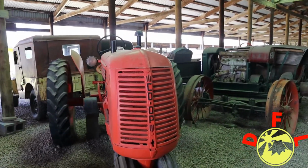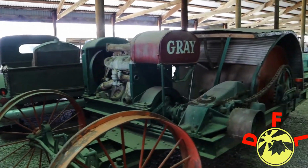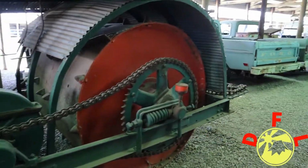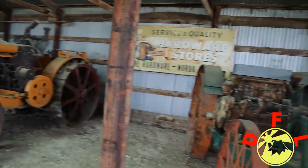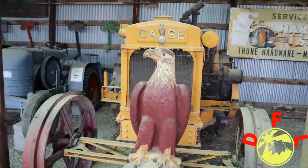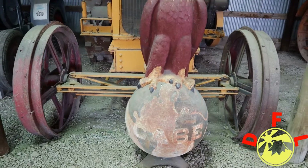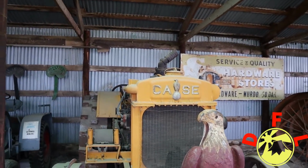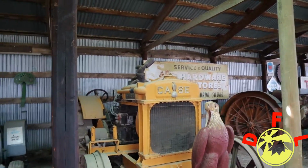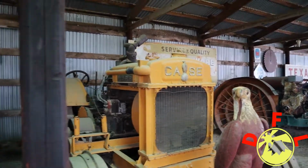And in here we have some older tractors, antique tractors. I don't know what years they're from or anything. Not very well versed on farm equipment, but as you can tell, they're definitely old. And we have an eagle just hanging out here. It says Case, or it looks like Case on there, which up here confirms that it is Case. So if I would have looked, I would have seen that right away. I don't know if it's the same as the Case IH company, if that's the start of it, but it very well could be.